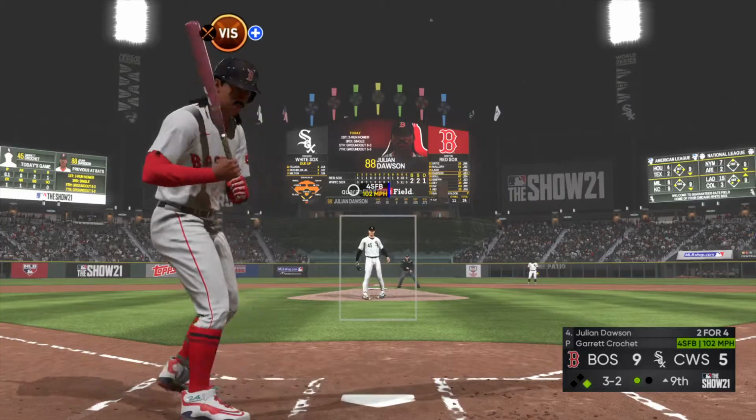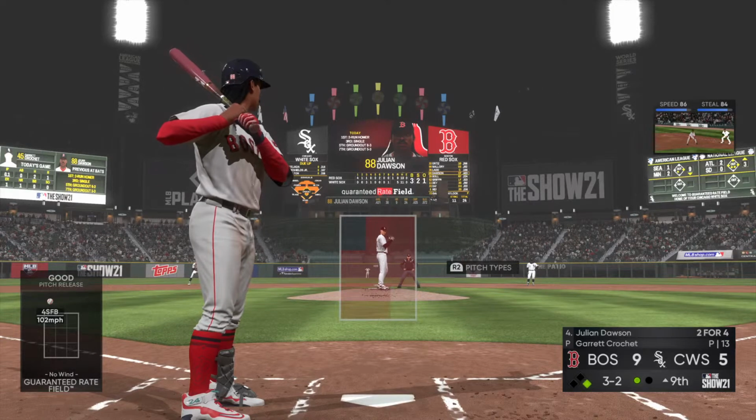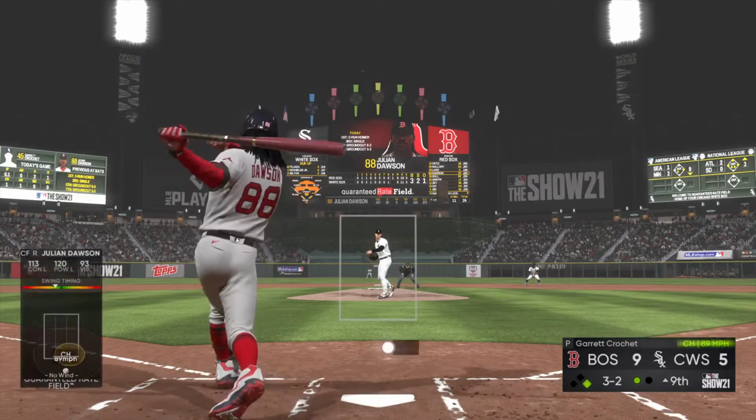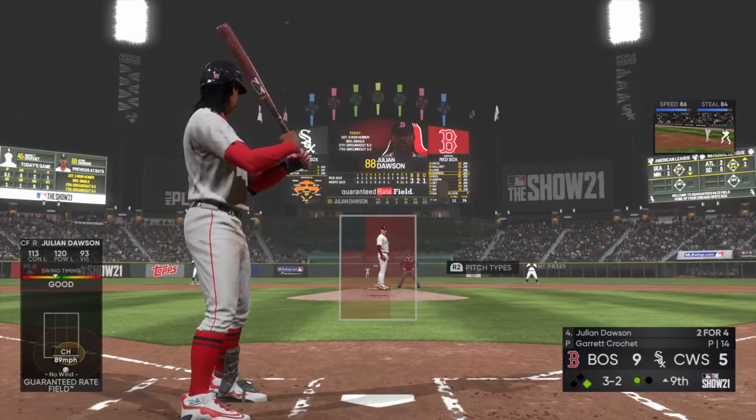And now the count is full for the Boston center fielder. We could see the runner in motion here on a 3-2 count with 1 out. There's a pretty good chance he's going to get a pitch to swing at, and if not, it's ball 4 anyways. Did well just to make contact there as he spoils off a good changeup.